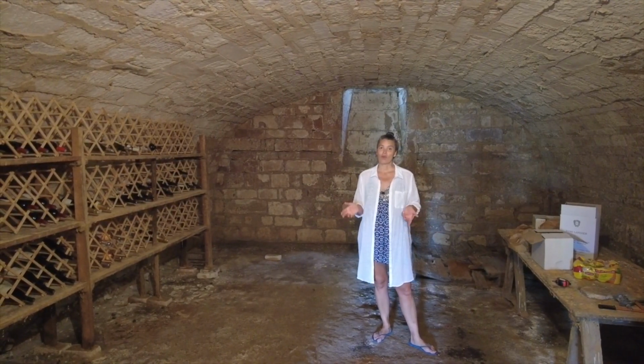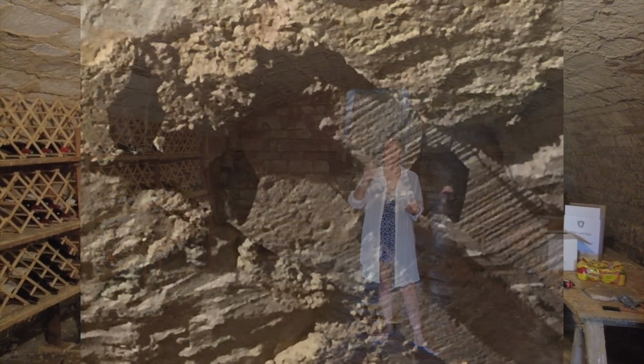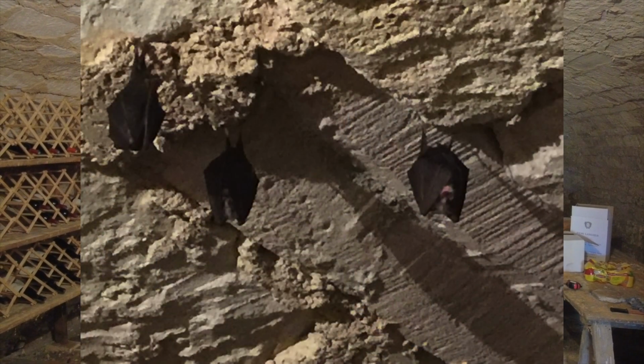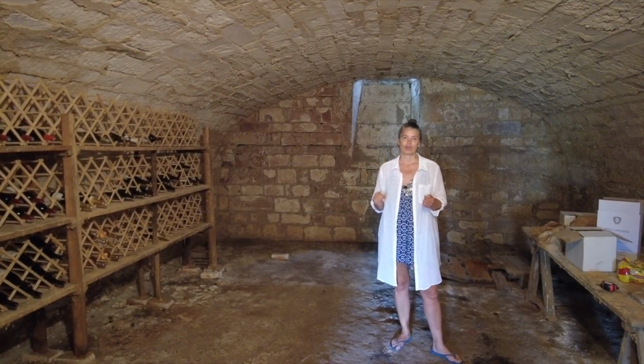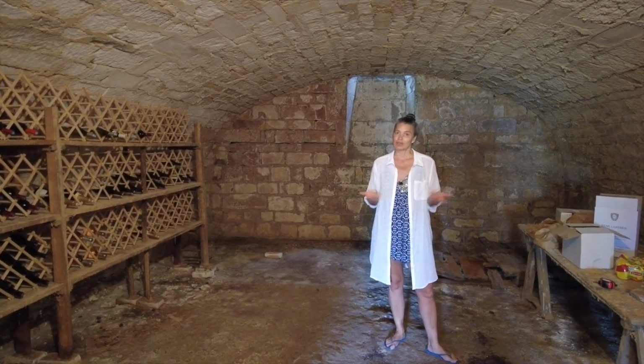In this room, we quite often find a family of bats hanging from the ceiling. And personally, I really love the bats. They come out at night, they fly around the courtyard, and they eat all the mosquitoes. What's not to love?